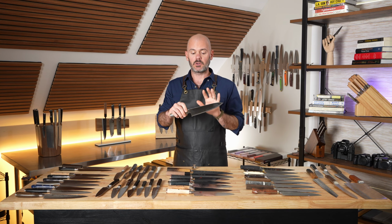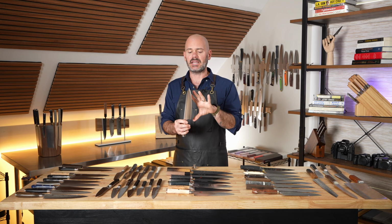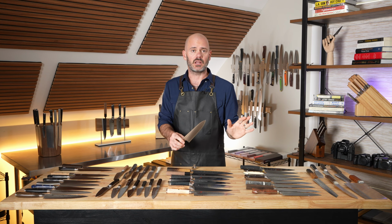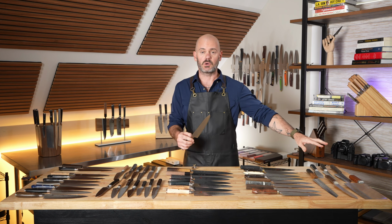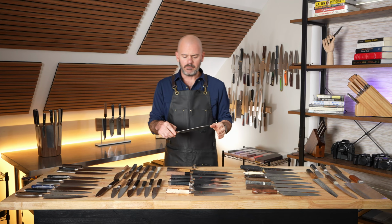So this is the Global, fantastic, super, super lightweight. This is the 8-inch. They also make this in an 11-inch, but I would not get someone an 11-inch unless they are experienced with a knife, or if that is going to be used as like a slicer and it's more specialty.